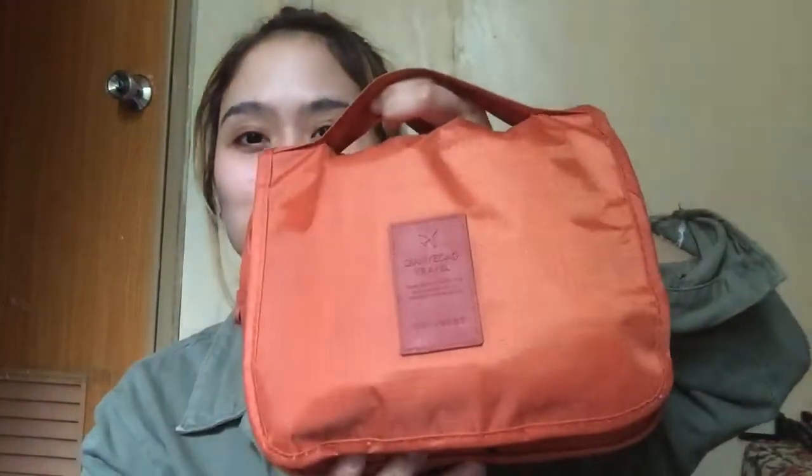Ito yung pinaka nagustuhan ko. And then, snap mo lang siya dyan. Tago mo yung hook. Yala! You're good to go. However, hindi ko pa siya nagagamit kasi ito yung nakuha ko nung nagka-exchange gift kami. Diba? Sobrang pretty niya. I wanna thank Tina for this gift. Saktong-sakto ka, besh. Thank you so much.